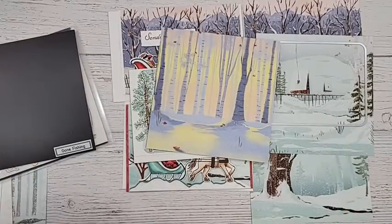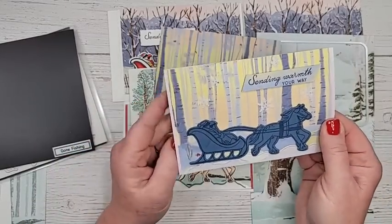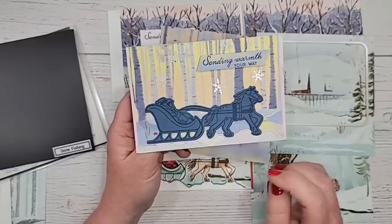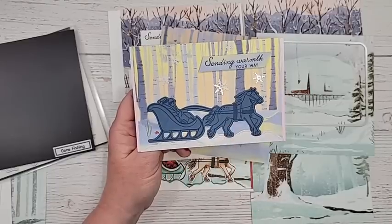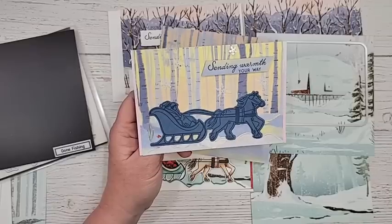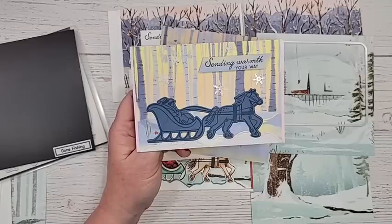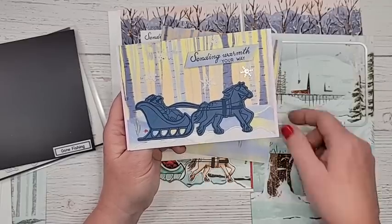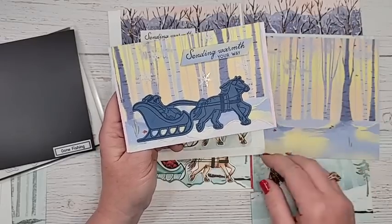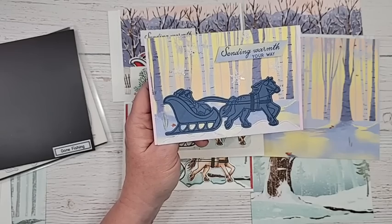And I had seen an idea online for using this image and the die just in black, making a silhouette. I was going to do that, and I looked up and I had a piece of Misty Moonlight cardstock on my desk, and I thought, oh, that would look good. So I just stamped it and used it kind of as a silhouette, but you can still see the image. So for anyone who is thinking, I love these cards, but there's no way I'm coloring all that, there's an idea for you. You don't have to color it.